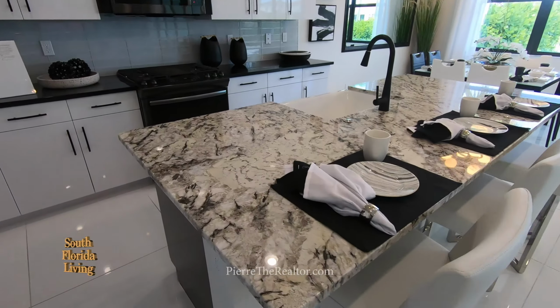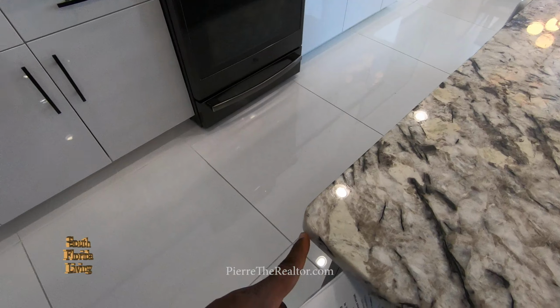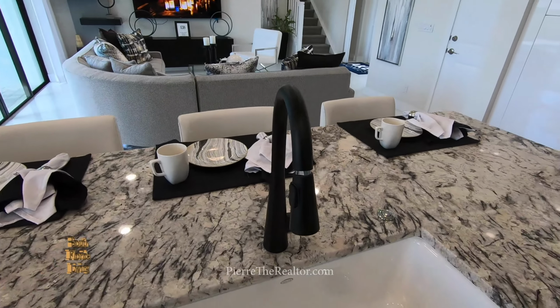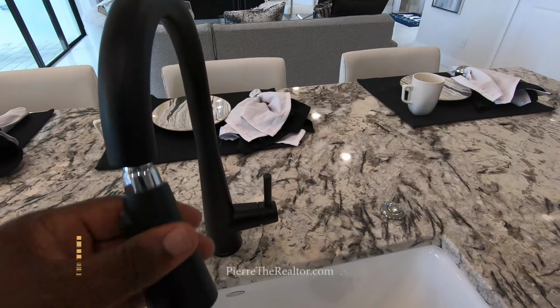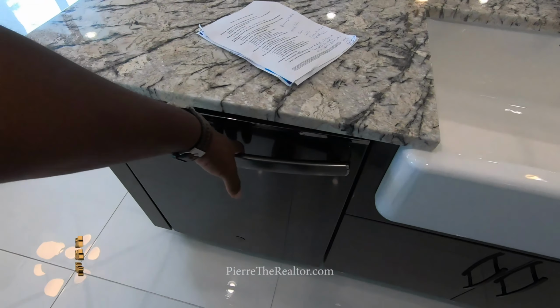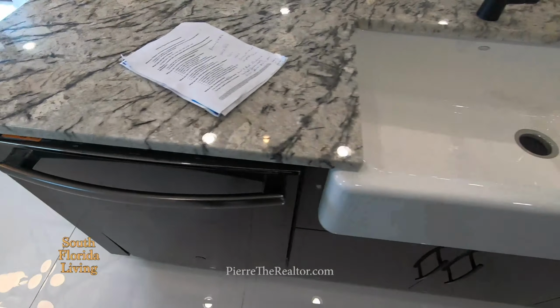Nice little island. Okay, they got slight bullnose on it. They got definitely bullnose right there on the edge right there. They got the farmer sink right here with the gooseneck on it. Get your life together. Probably pulled down, I was right. Okay, go back up in there. They got the push button garbage disposal vibe right there, which is nice. Guess what, after that party, who gonna do all the dishes? This bad boy is, okay?